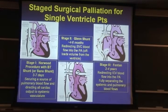The first stage, however, is just to secure a source of pulmonary blood flow. Since you only have one ventricle, that ventricle has to be the systemic ventricle, whether it's right or left, doesn't matter. You have to make that systemic. So what you have to do in the interim is secure a safe and reliable source of pulmonary blood flow. There's a couple different ways to do it. For the purposes of this presentation, it doesn't matter much. Suffice it to say, it happens very early on, at day of life 3 to 4 usually. And this is the first stage, or the Norwood procedure.